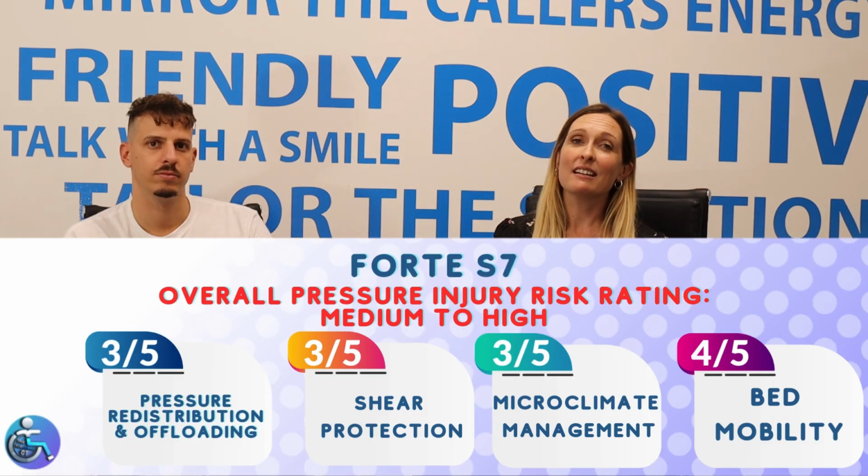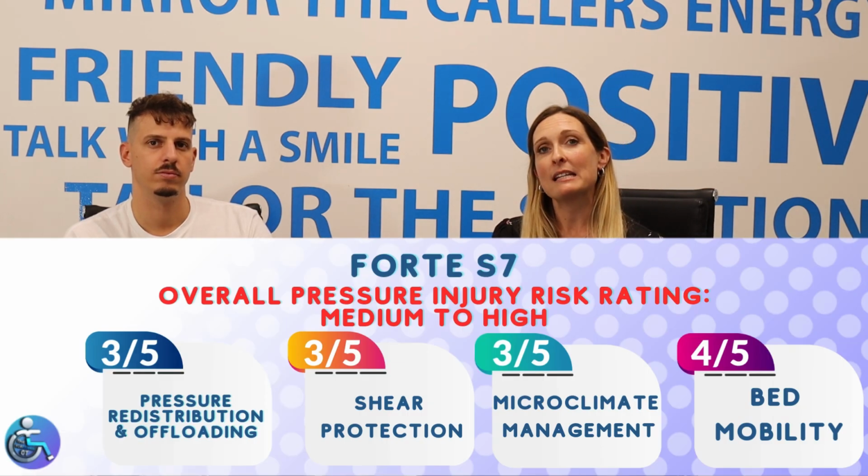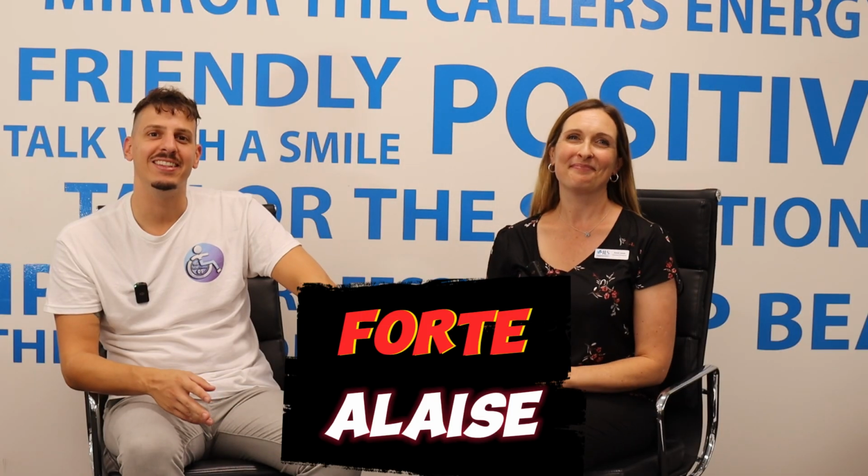So the S7, it could be used for somebody who is at a fairly high risk of pressure injuries, but still needs bed mobility, still needs to be able to reposition themselves in bed independently, and they can because it's a static foam mattress. Number 8, the LA.